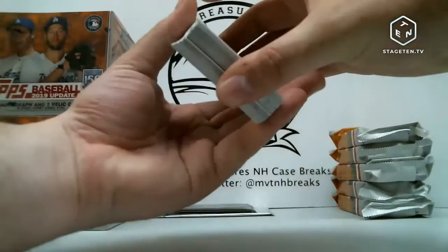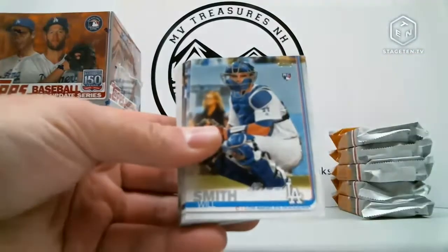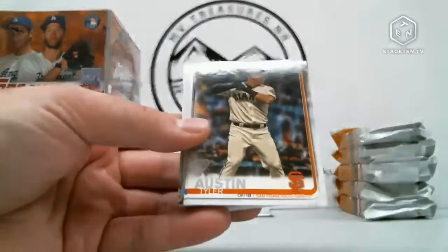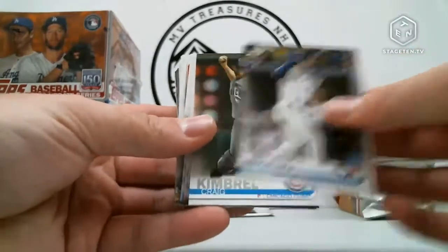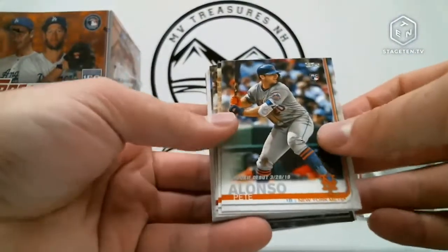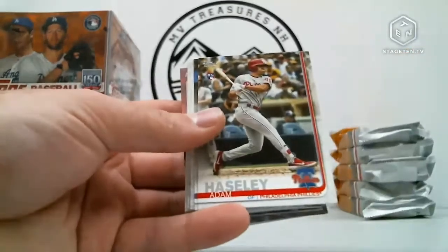More hours and it popped up 10 minutes late. COVID, they might be popular. Yeah, huh? There's a Will Smith rookie for the Dodgers. Here's an Eloy rookie debut for the White Sox. Kevin Biggio rookie debut for the Blue Jays. Here's a Pete Alonso rookie debut for the Mets. So they're all bunched together.